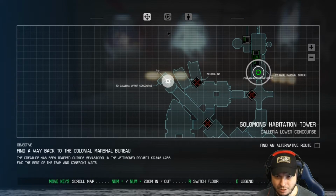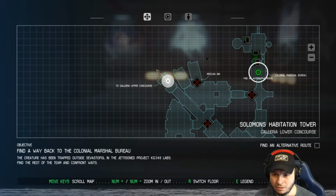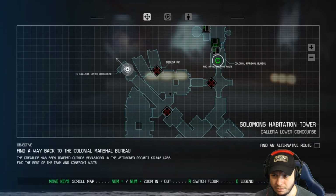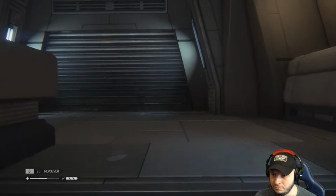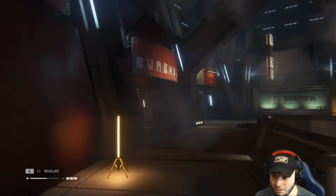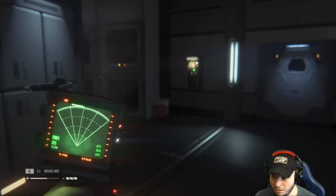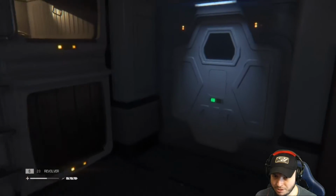Creatures, find an alternate route. Oh no, I gotta go. I don't know. Has the power been restored into this hotel here? I hope so, because it's now telling me to go through this door. It wasn't before.